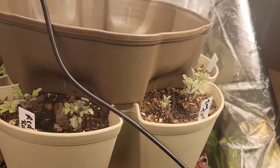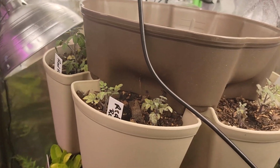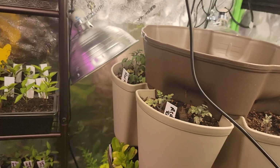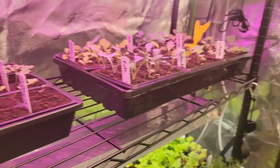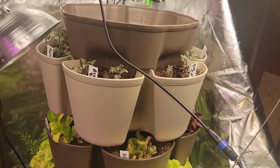I've been feeding them exactly the same, but these are much smaller, and they were planted first by a couple of weeks than this here. And this pot has less soil than these massive pockets of soil here in my GreenStalk.